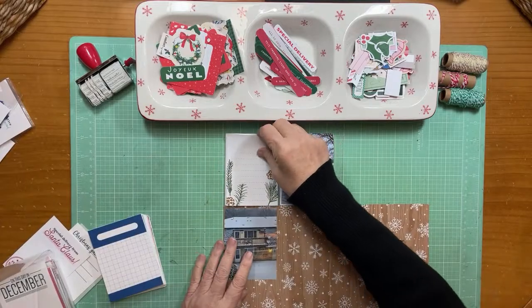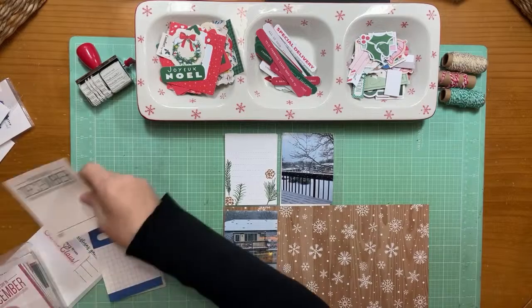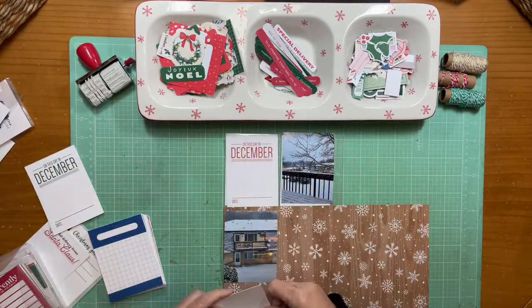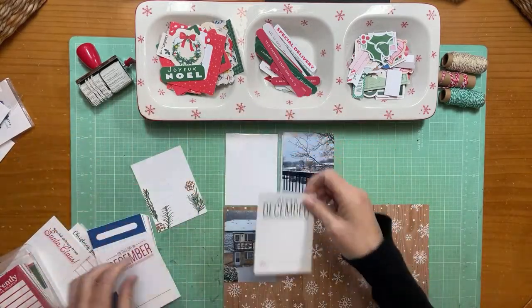I do have that, which I think looks good. And then I have those on this day in December cards. So there's the red. And here's the green.